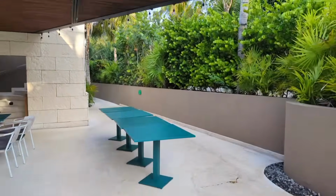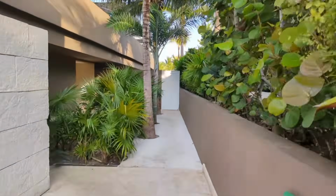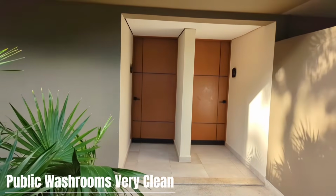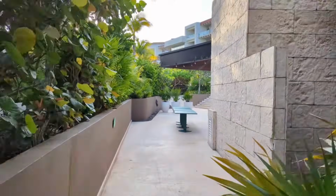Just go to the right and to the back, and you'll find the restrooms here. And these restrooms are always very, very clean and in excellent condition. These guys really know their stuff and they take care of you.